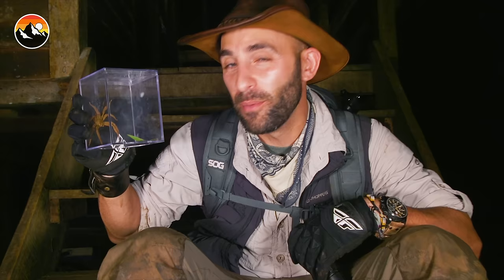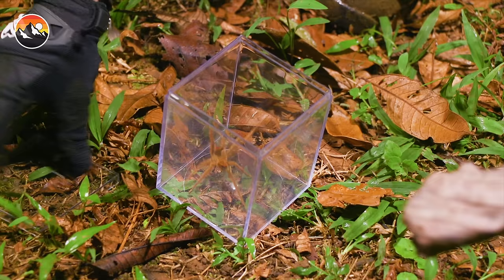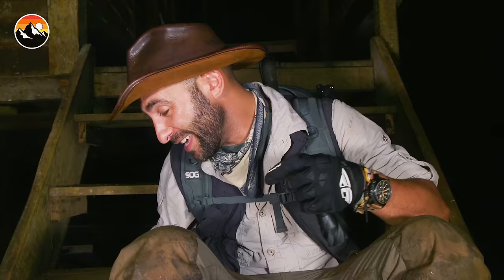Oh man, that was definitely one of the most nerve-wracking catches of my entire career. I couldn't believe that when I tried to get it into the capsule and it sprang out, it came straight towards you guys. It's like a lightning bolt. Yeah, that is why we pay respect to the wandering spider.